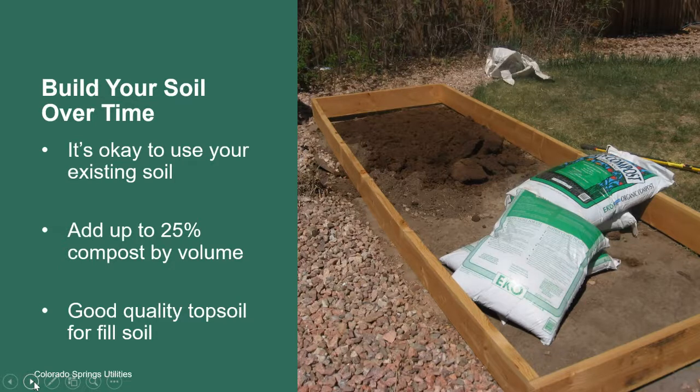So if you do choose to use your own existing soil, whether that's a sandy soil or a clay soil, the best thing you can do to improve that soil is to add some good quality compost. Now you might see some recommendations out there to add all sorts of things to your soil. That's not necessarily an important thing to do as long as you have tilled up your soil or shoveled it up to relieve the compaction and added some good quality compost, you're very likely to be successful as long as you also do some fertilization over the growing season.